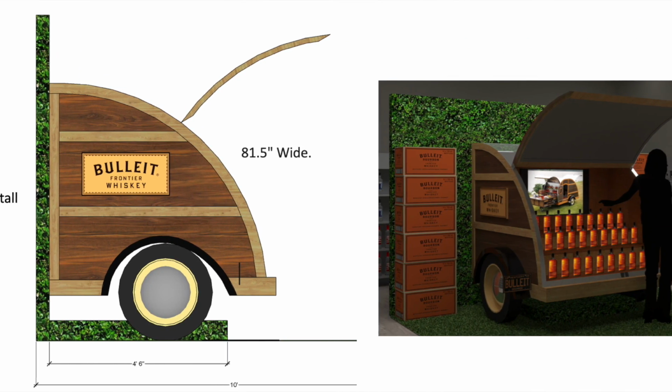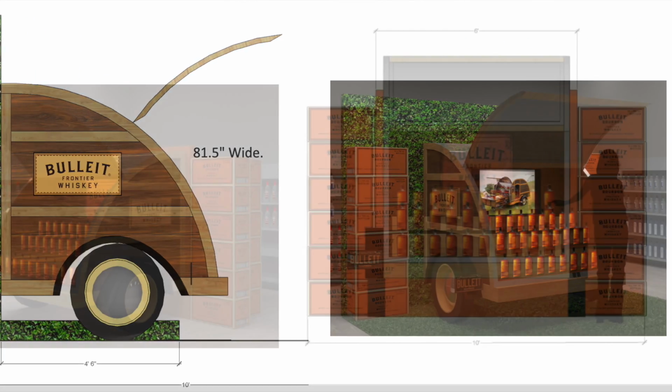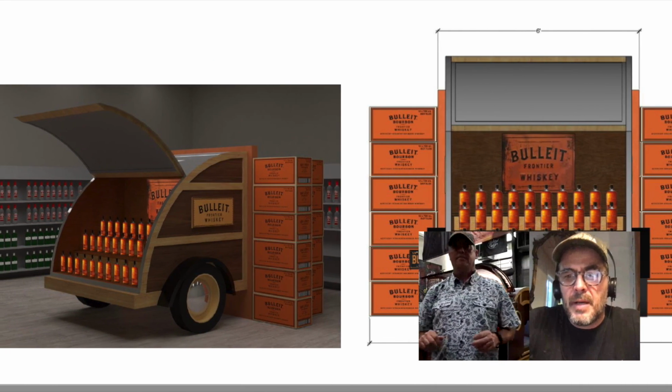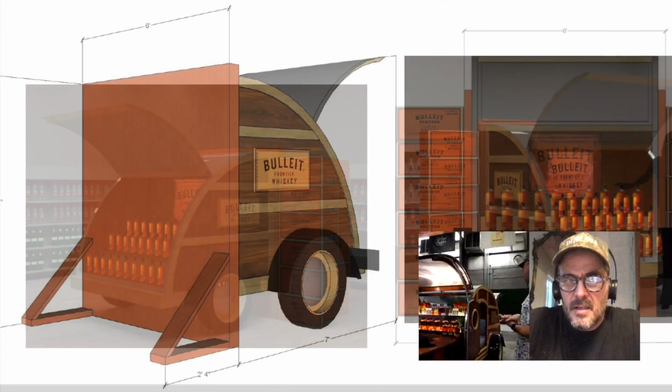All right, so Bobby, Jimmy, we got to make these trailers. We got to make the back of that teardrop trailer. Could you tell me a little bit about that teardrop trailer? What are we looking at? I'll tell you a little bit about it.